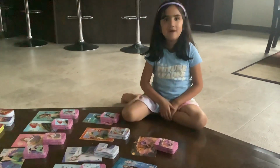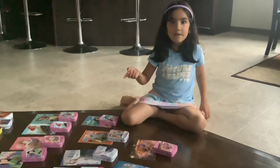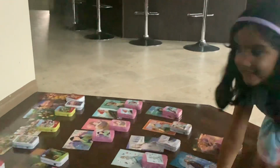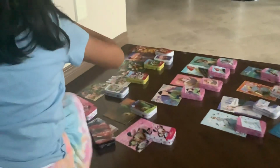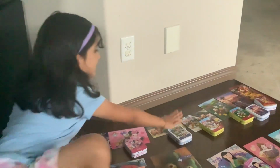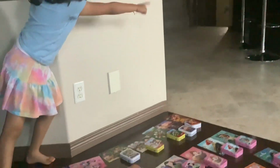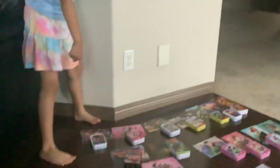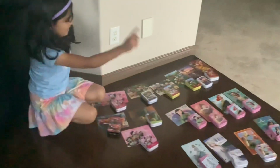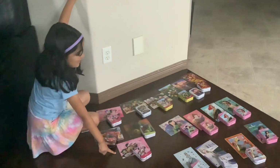So let's start off and look at the 24 puzzle pieces. Let's go. So these are the 24 puzzle pieces. So this is Woody, this is Minnie Mouse, this is Woody, this is Mickey Mouse, and over there, that's Mickey Mouse, that's Woody, and that's the Lion King. And over here is a car, and over here are monsters. And here's Minnie Mouse with her cat.